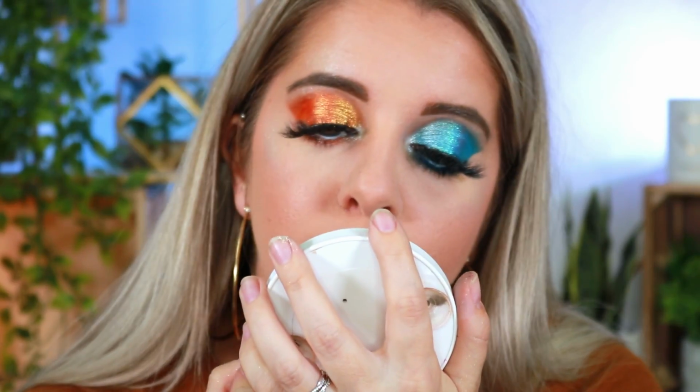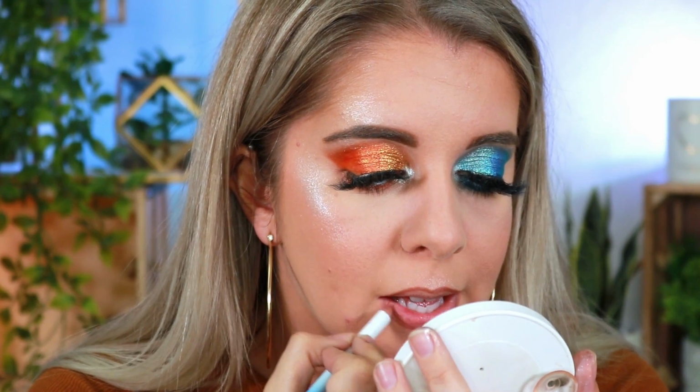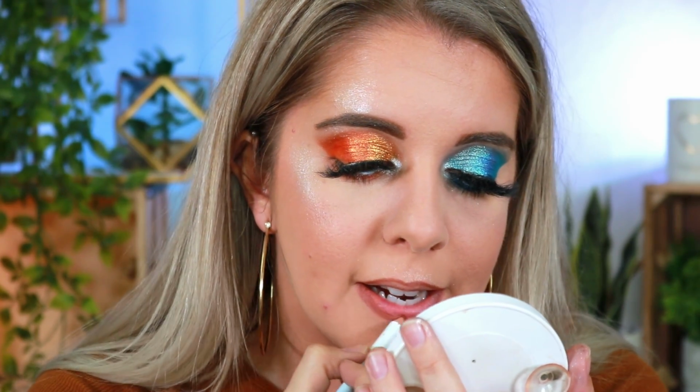It's actually gliding on rather nicely. I'm thoroughly surprised by that. Okay, now that that's laid down, I'm going to take a little bit of the frosted lip liner, just a little bit, and we're going to place that just right here. Okay, so now that that's laid down, we're going to go in with the lipstick.